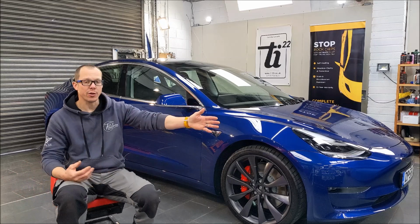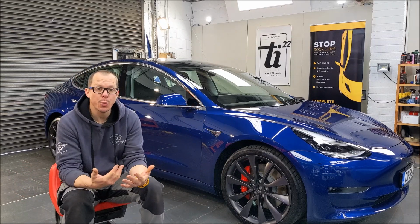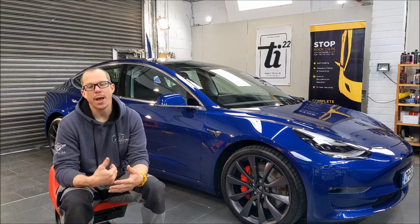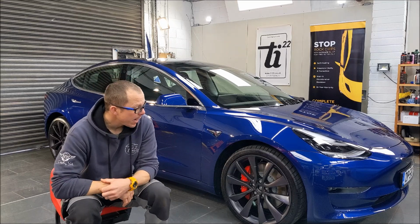And of course the PPF on the front half is the Xpel Ultimate Plus, so a 10-year warranted film to protect against stone chips, abrasion damage, all sorts of damage really. We also do the headlights.